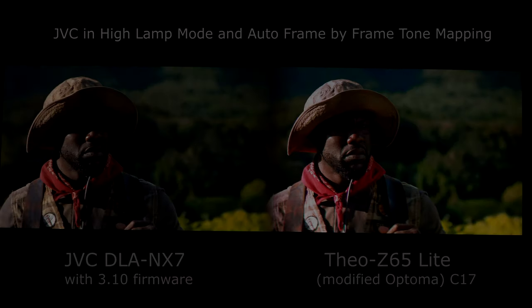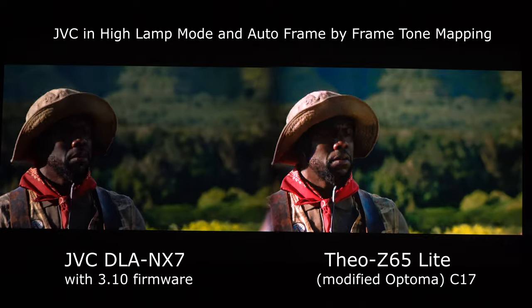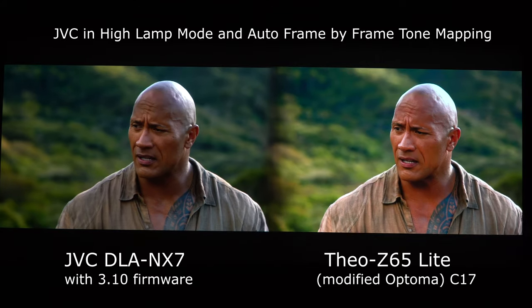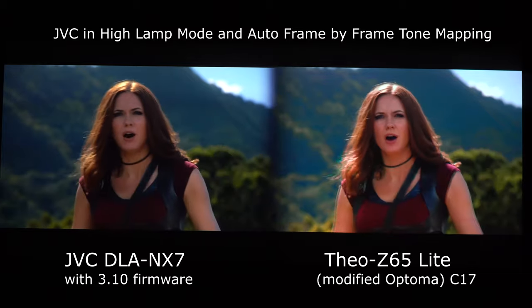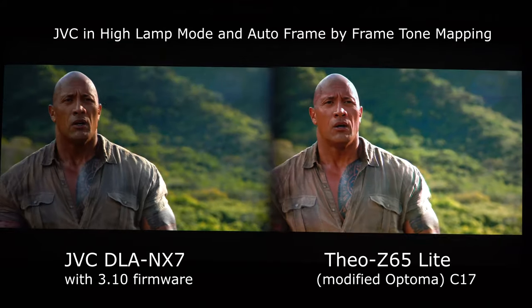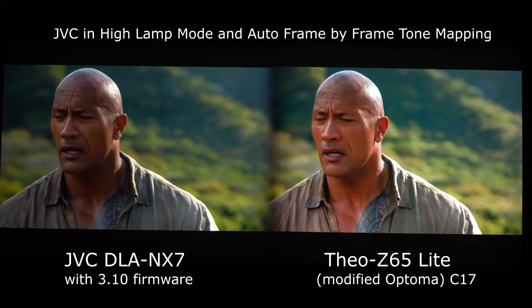This is a scene from the 4K UHD Jumanji disc. Again, the JVC on the left is precisely calibrated. What you're looking at is the Theo Light on the right, and we've tone mapped and arranged the way it reproduces HDR so that it favors skin tones. Kris?